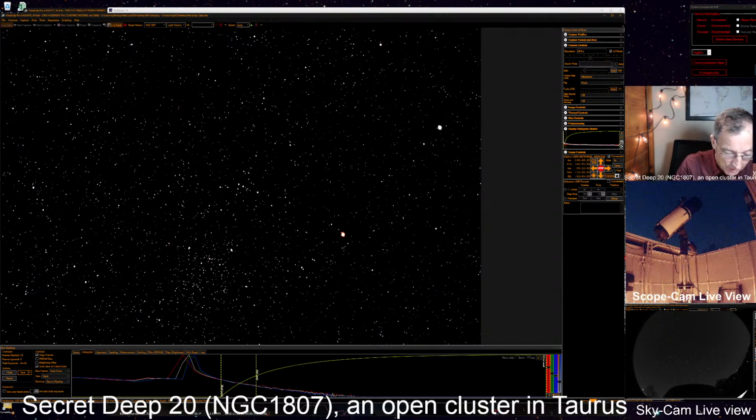1807 and 1817 are two intriguing patches of starlight in Taurus that form a visual double cluster at the northern tip of Orion's shield. William Herschel discovered the larger and fainter cluster, 1817, which is this one down here, Secret Deep 21, but he didn't notice the brighter and smaller gathering of suns up here, 1807. His son John did discover it. 1807 is brighter but less visually obtrusive because it only has 37 members and is just 12 minutes across, whereas 1817 has 280 members and is 20 minutes across.